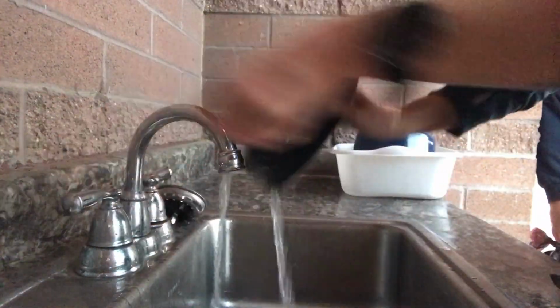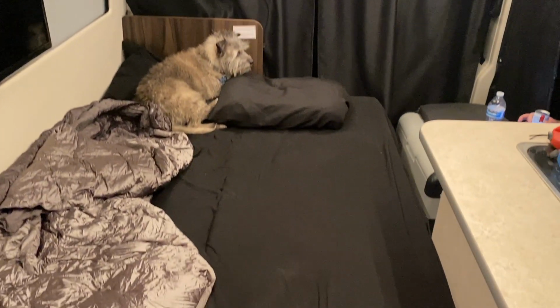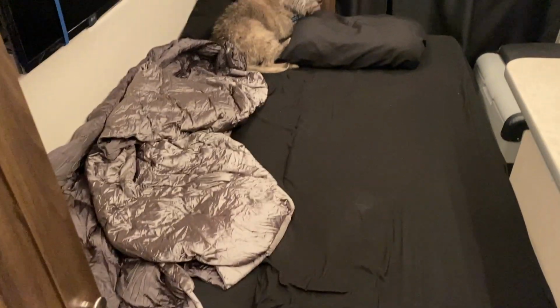I just wanted to show you what the inside of our van looks like when the bed is set up. As you can see, our Winston is already ready for bed. But yeah, I just wanted to give you a quick tour of that. You can see the full van tour, I'll link it up above, of our camper van.